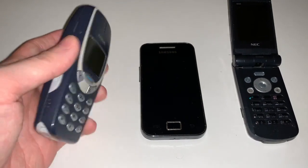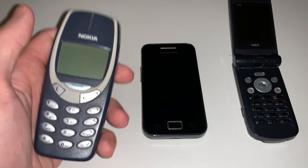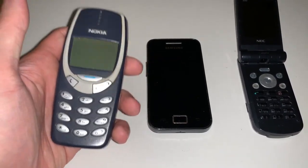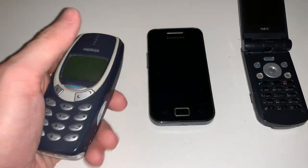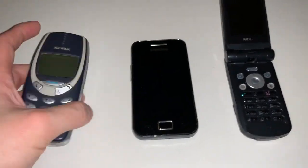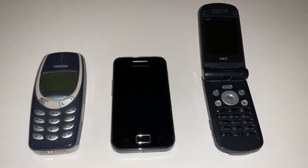So yeah, I actually went and tried my best to find this phone, because I've never actually had it. I never had it when it was in its heyday, but I wanted to own one, and it works. So yeah, that's just a wee brief look at some of the devices I still have in my possession.